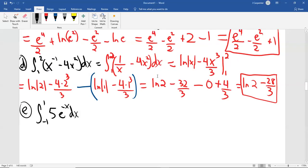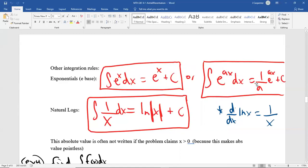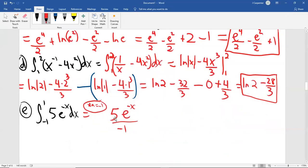Okay. So that a is a -1 for this case. So note a equals -1 for the formula. The 5 out front, just leave it. The e to the negative x stays e to the negative x when we integrate that, but then we also have to divide by the -1. Again, because this a was a -1, the formula states that's still in the exponent, but you also divide by that value. If you don't trust this, take the derivative of what you get, and you should go back to the original 5e to the negative x.